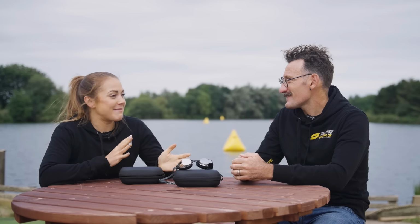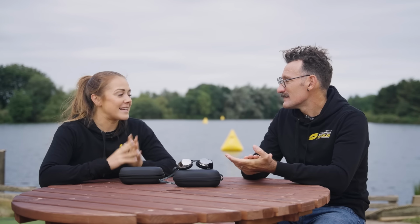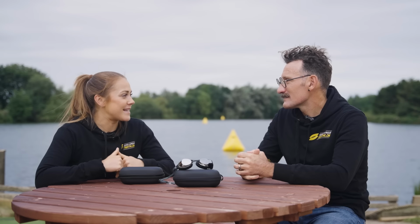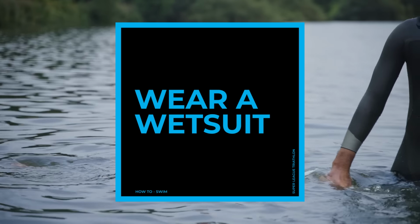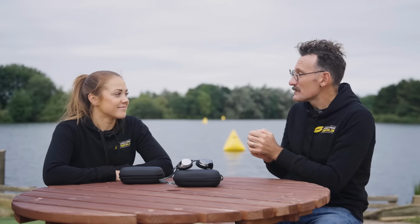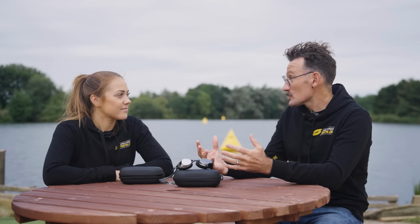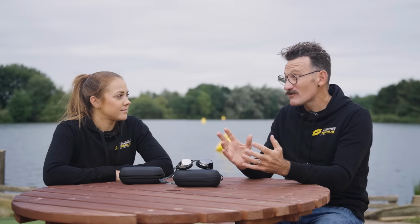The bit that puts me off the most, or like I'm the most apprehensive about, is the temperature. It's meant to be summer, but it feels pretty cold today and it looks very cold in there. That's where equipment is key. You wouldn't wear a size 7 shoe if you're a size 10. You need a wetsuit that fits you. There are rules within triathlon depending on the temperature if you can wear a wetsuit. You definitely need to do some research and have a wetsuit that fits you correctly.